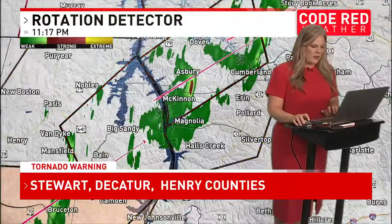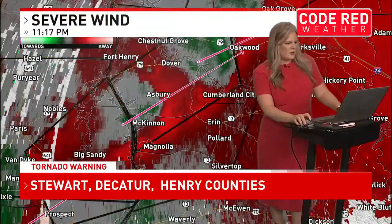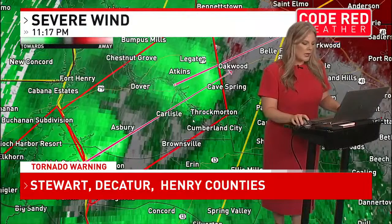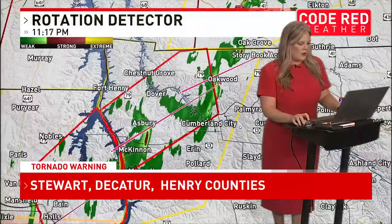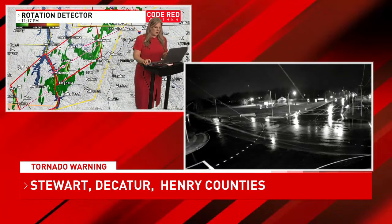That northern edge also looks like there might be a little bit of rotation back towards Big Sandy. But Asbury, Carlisle, Cave Spring, all in the path of this area that we're watching push through now into more of Stewart County, and will continue to work its way north and east.